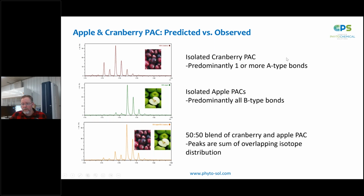So let's go into a real world scenario in which we take a more complicated distribution, one in which we isolated the proanthocyanidins from cranberries and blend those with isolated proanthocyanidins from apples. In principle, at each degree of polymerization, and again, this can be from the dimer up through the decamer, so 1 to 10 or greater degrees of polymerization, we're going to see an overlapping isotope at each of those degrees of polymerization that corresponds to the unique fingerprint of each of our botanicals.